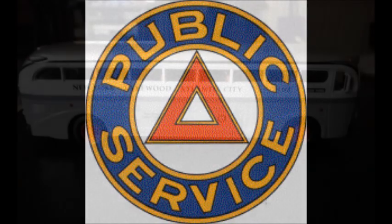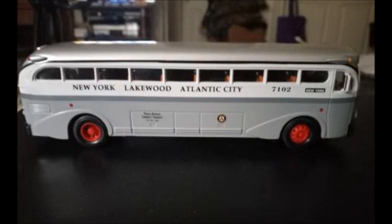We'll start off where it all began. Public Service was the transit arm of New Jersey's largest gas and electric utility. Now in the early days, the organization utilized MAC buses as well as various yellow coach buses such as this 743, a pre-war yellow coach sporting its public service colors of the day. This bus has the 4-digit nomenclature.